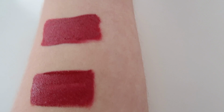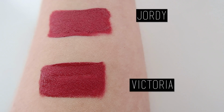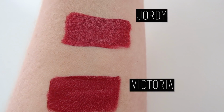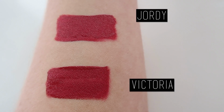Okay, so right off the bat, Jordy and Victoria are very similar in terms of shade. I would say Victoria has more of a cherry undertone and is more darkened than Jordy, but I would say that they're very similar. Obviously, their formulas are different. Jordy, which is on the top, is velvet, and Victoria is a matte.